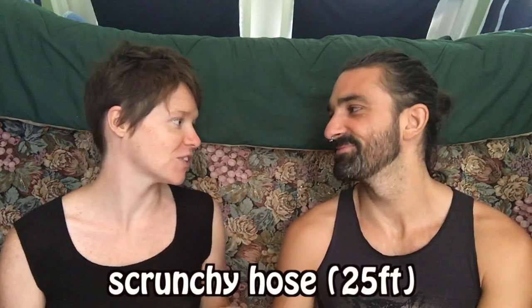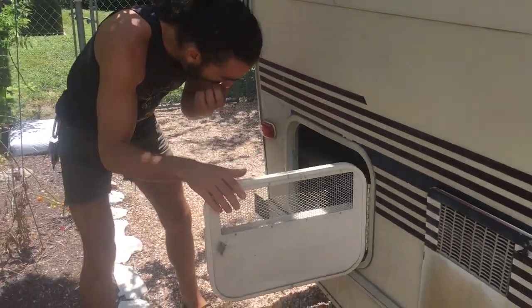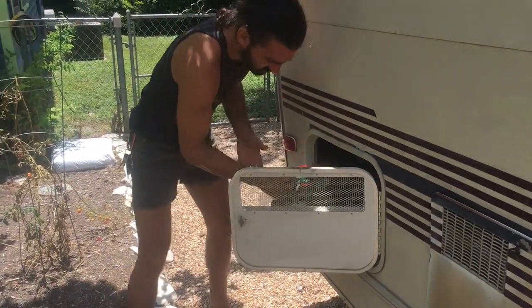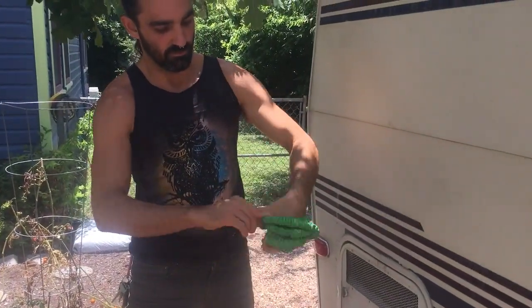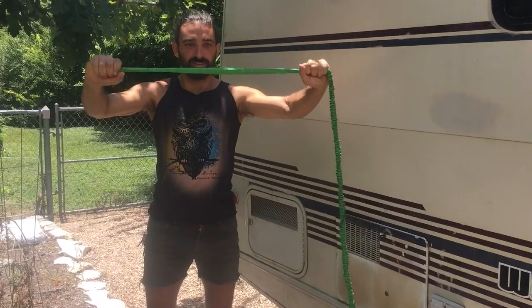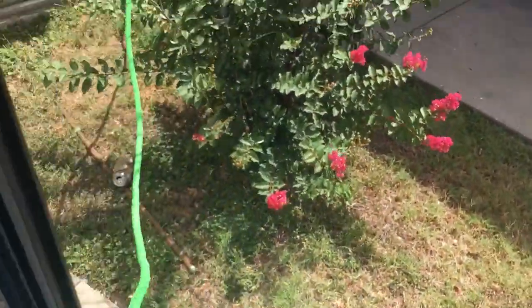And Connor, you use this a lot. I do, Brittany. Yes, Connor, tell me about the Scrunchy Hose. The Scrunchy Hose is amazing, actually. I don't think I've ever used a Scrunchy Hose before in my life, but this thing gets to be about 4 to 6 feet when it's all scrunched up. So it's very small and compact, but it's able to pull out to 25 feet long. So we're able to hook up and fill up our freshwater tank from 25 feet away.